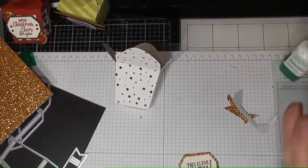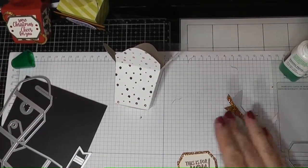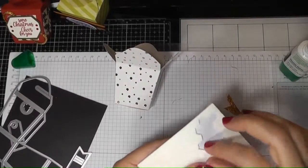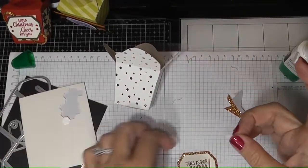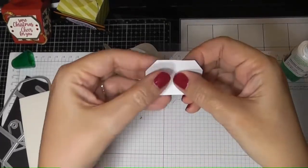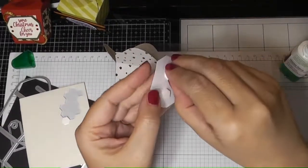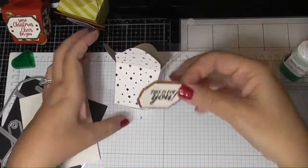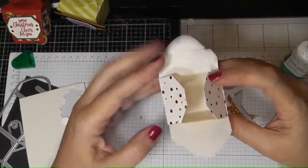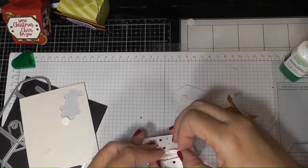All right, what I'm going to do at this point is I'm going to take some of my dimensionals, and we could get as fancy as we want to, and I'm going to put a couple of dimensionals, but this is pretty much what it's going to be. It is what it is. A couple of dimensionals, and I'm going to fold my flaps closed, close up my box.